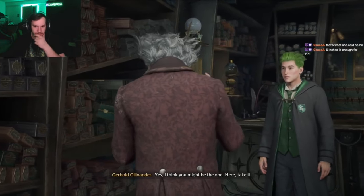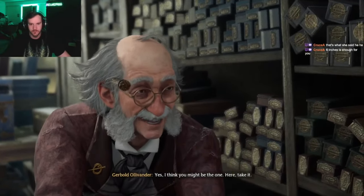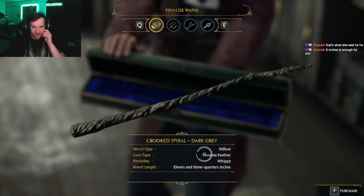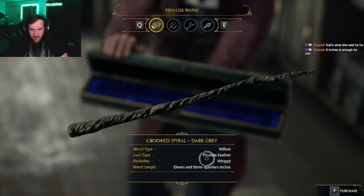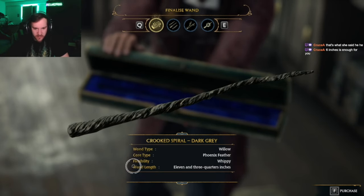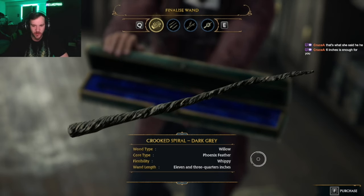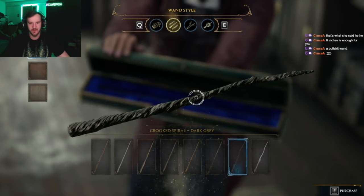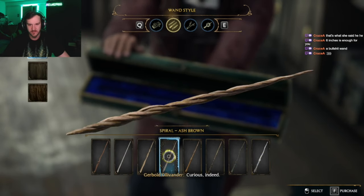Think you might be the one. Here, take it. Show it to me. What is this? Wood type willow, core type phoenix feather, flexibility whippy, 11¾ inches. Curious indeed.